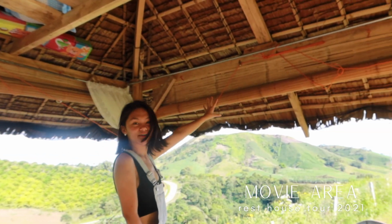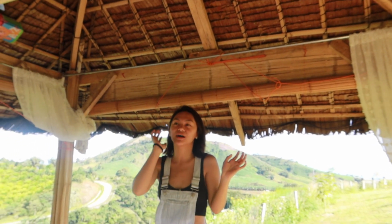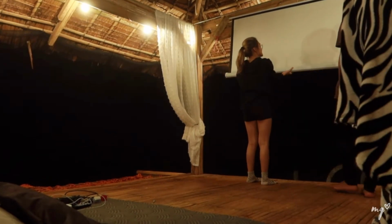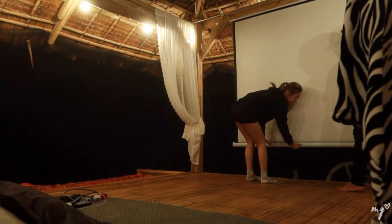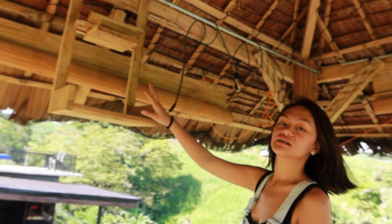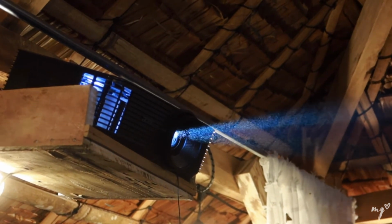We're supposed to have a projector here, but I don't know where he placed it. But yeah, this is basically where we pull down our projector, like the white screen thing. We pull that one down and the projector, we just place it here to have movie time. I'm gonna insert a clip of how it looks like.